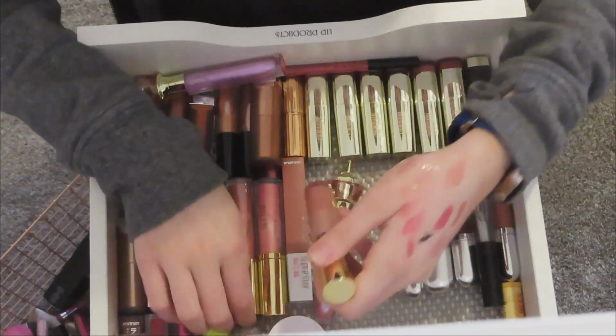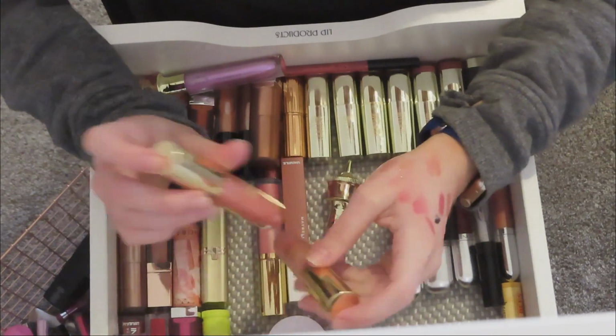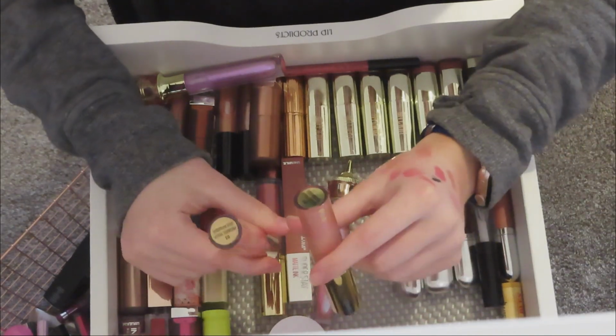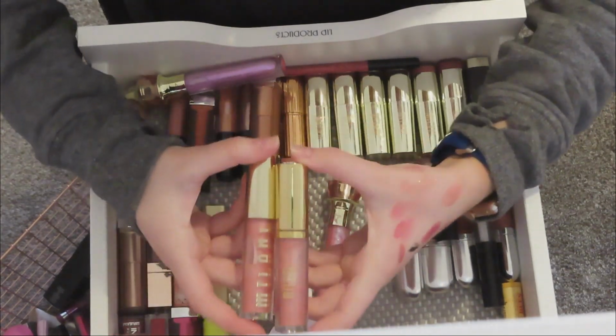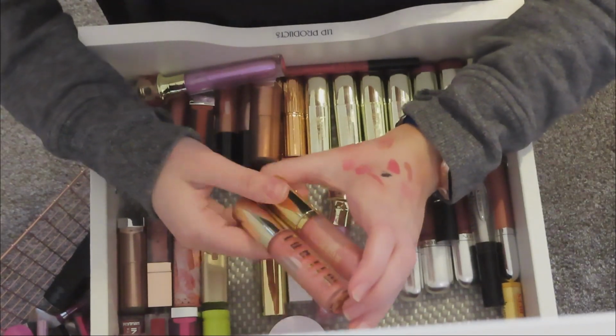Next, I have two of the exact same lip gloss because I like to keep one in my purse and one in my vanity. They're one of my favorite lip glosses of all time. They are Prismatic Peach from Milani. I have the old packaging and the new packaging because this one's newer. And I love this lip gloss. It's one of my favorites. If you need a drugstore lip gloss, this is one that you definitely should pick up.